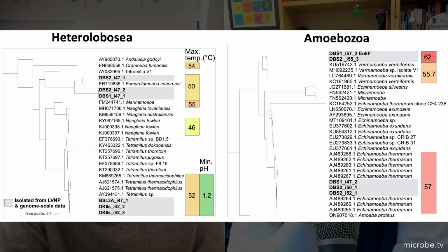They're mostly within two major supergroups that are really distantly related. Heterolobosea is one, and you can see the gray highlighted ones are some of the lineages that we were able to get, including Gordon's Tetramitis, Thermocytophilus. So we're really excited about that. And then some within Amoebazoa.